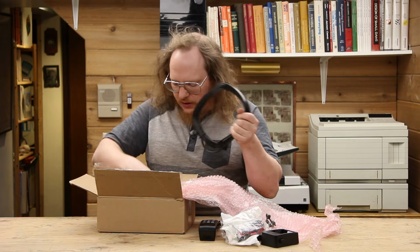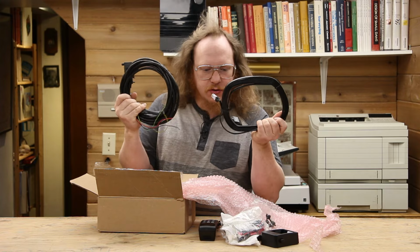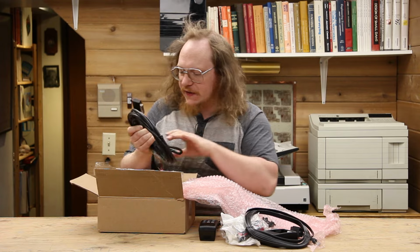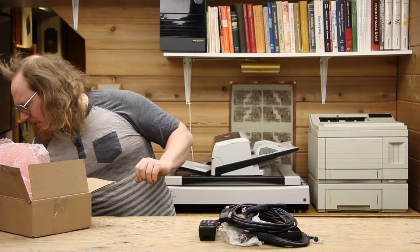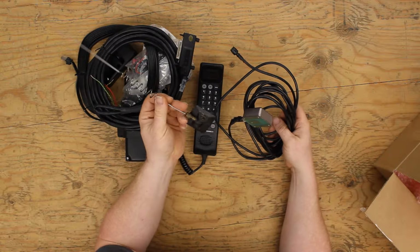As far as I can tell, this is completely unused. None of the cables have been trimmed or terminated. The zip ties are all still in here. It's square from sitting in the box. There's really only one thing that's missing from this car phone kit, and that's the antenna, which I actually already have. I'm sure some people remember these back in the day.